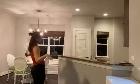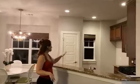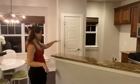So really open in here, cute little kitchen. You got all stainless steel appliances, plenty of room for your fridge and a pantry. To me, this is perfect for single living. Yeah, this is perfect for a young couple that doesn't want to.